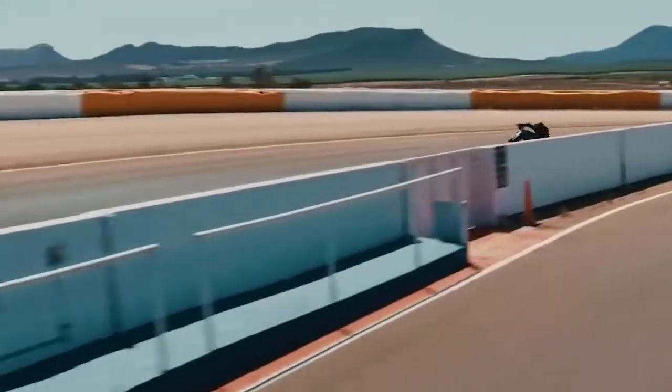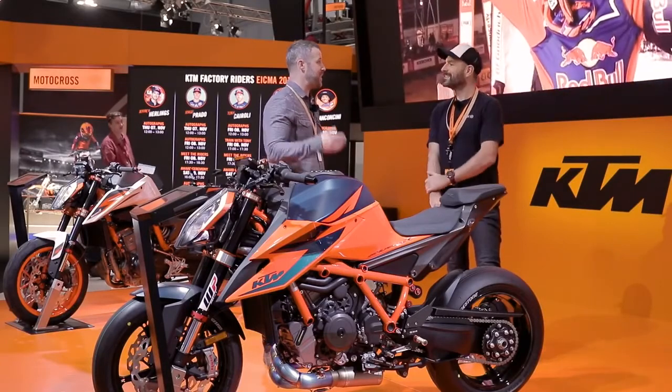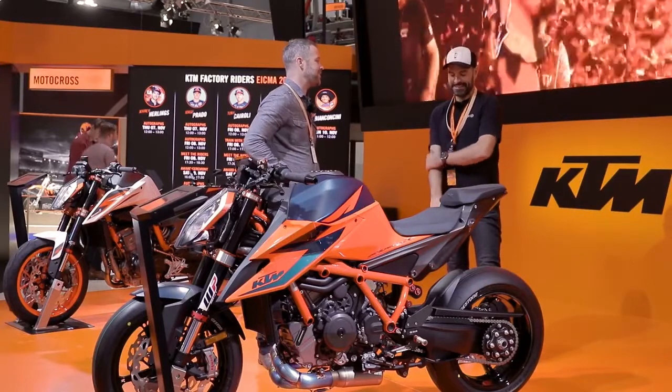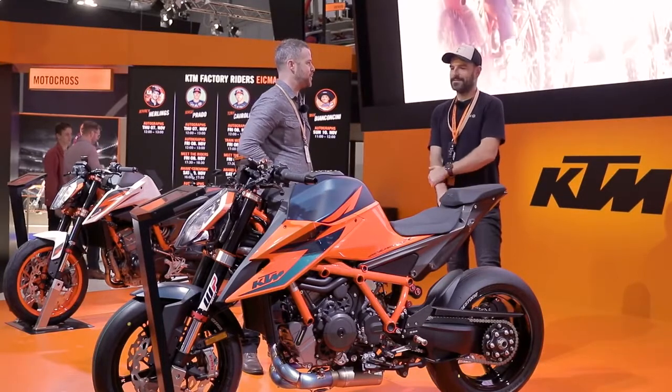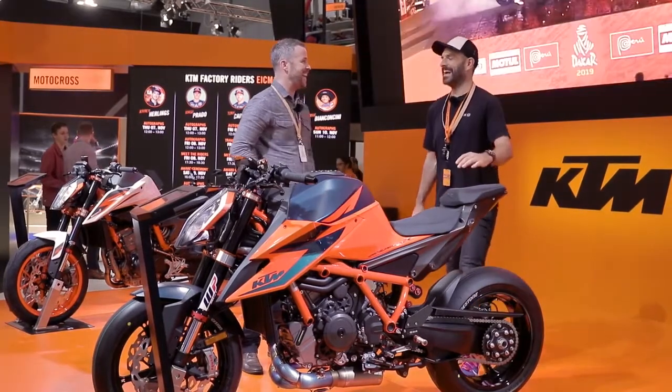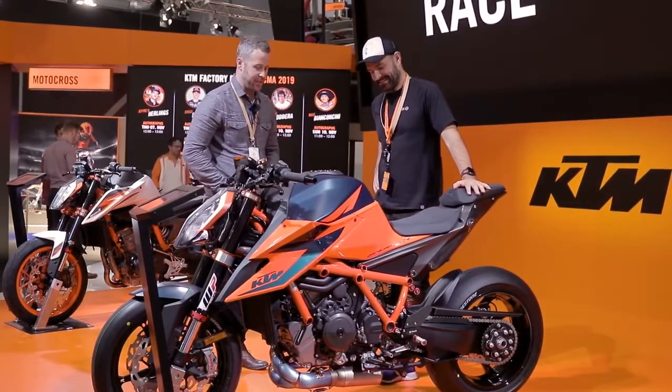Well, it has the looks to match as well, right? We already know the Super Duke has a massive reputation for being a hooligan bike. It's a beast. They're actually saying that the beast has got beastlier, which is similar to what they're saying about the 890 Duke R. The scalpel's just got scalpeler. So the beast has got beastlier. Everything about it screams beast.